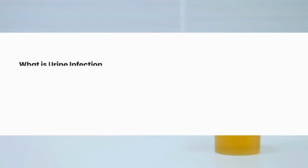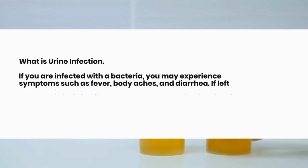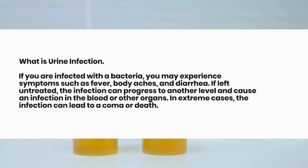What is urine infection? If you are infected with a bacteria, you may experience symptoms such as fever, body aches, and diarrhea. If left untreated, the infection can progress to another level and cause an infection in the blood or other organs. In extreme cases, the infection can lead to a coma or death.